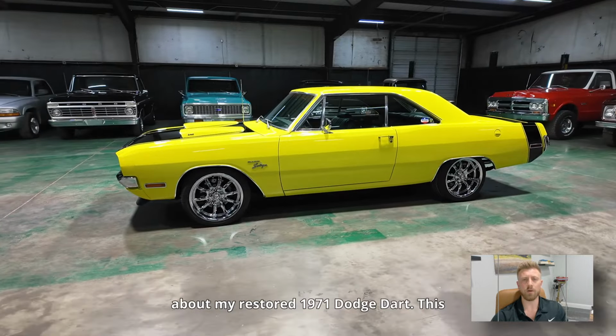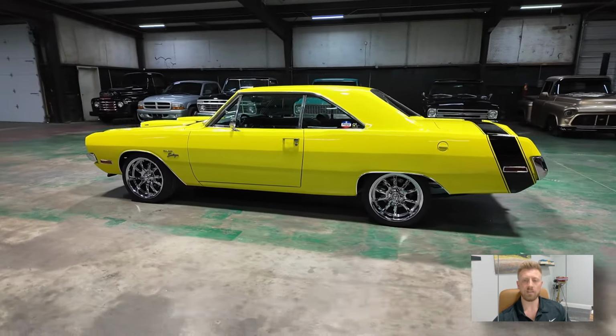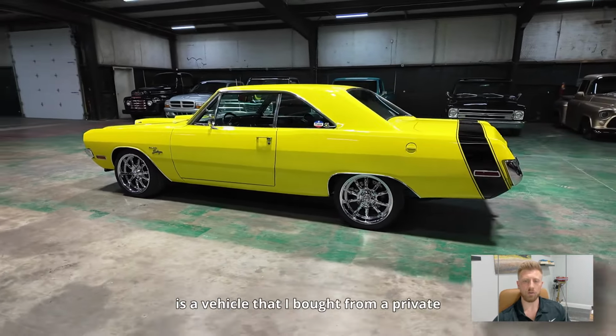Today we are going to talk about my restored 1971 Dodge Dart. This is a vehicle that I bought from a private individual out of Connecticut. He owned the vehicle for a number of years and did a decent amount of stuff to it, upgrading and just really well maintaining it.